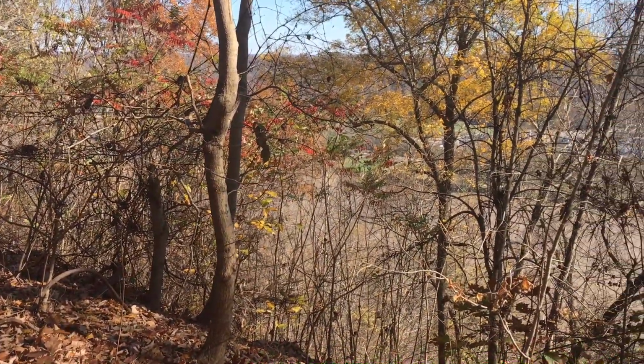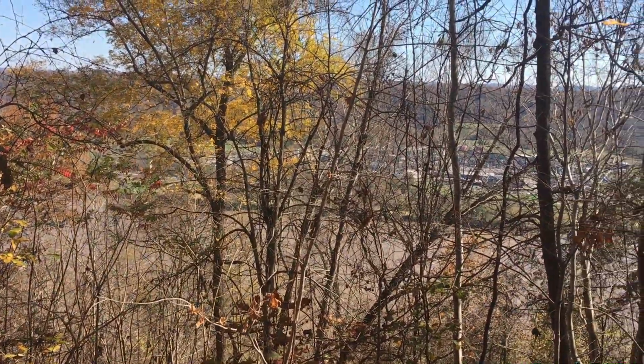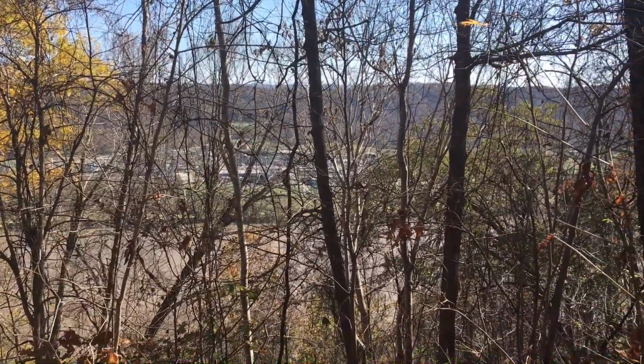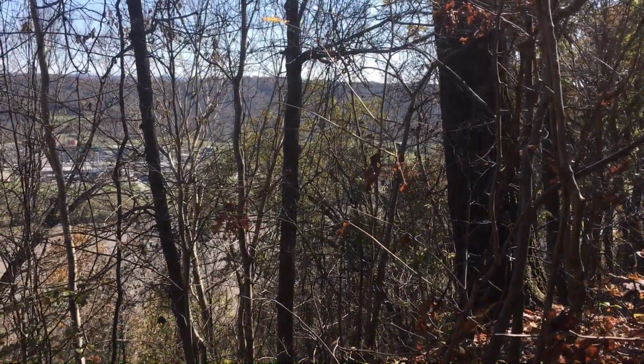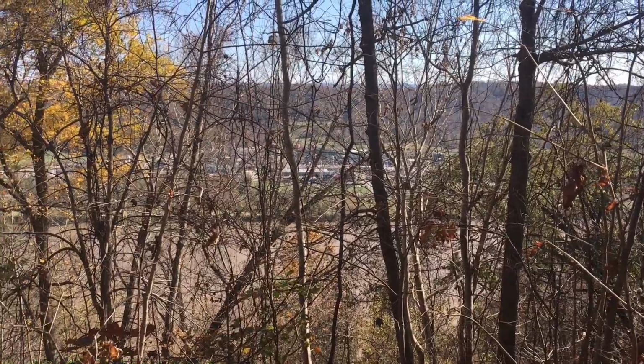You can see the river and all the industry on the other side. We are really up there, and it's a really nice view through the trees. I'm sure in the summer you wouldn't be able to see a thing. We're fortunate enough to where most of the leaves are gone.